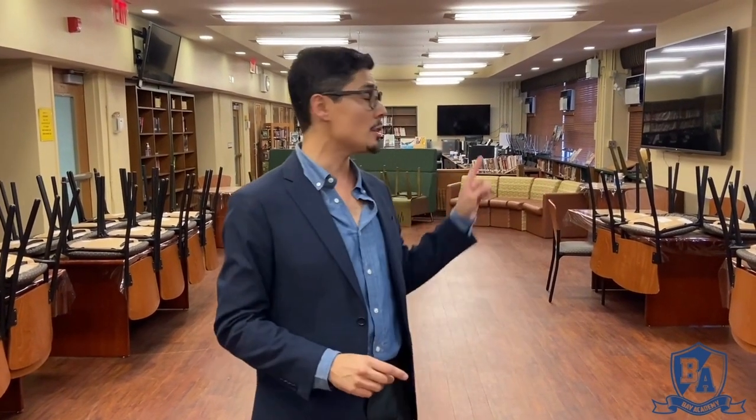This is our state-of-the-art library. It was completed a few years ago, and it has more books than you could ever read. Plus, it boasts a bunch of flat-screen televisions for classes that are held here in the library. And in the back, a state-of-the-art computer lab.